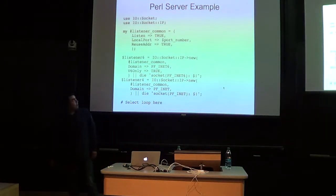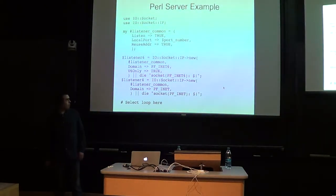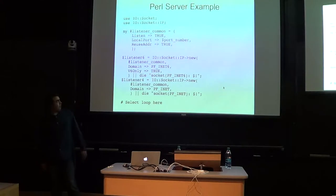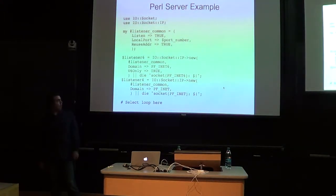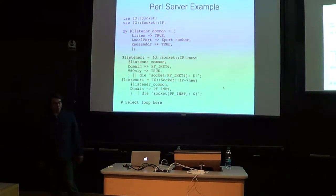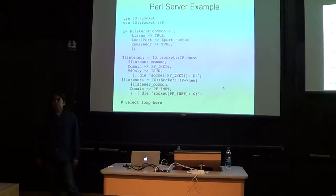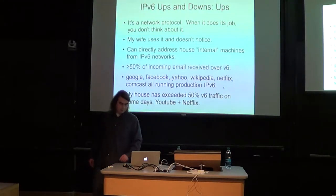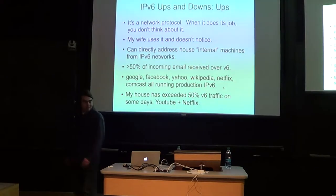This is an extract of a server I wrote in Perl at some point. There are APIs that, for high-level languages, make it pretty straightforward to deal with. You basically just end up creating two sockets and running a select loop over them. The actual how you create things, not too unobvious. Naturally, you're going to have to try it a bit.